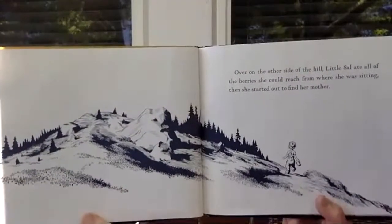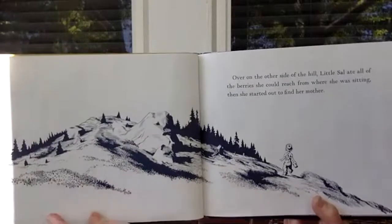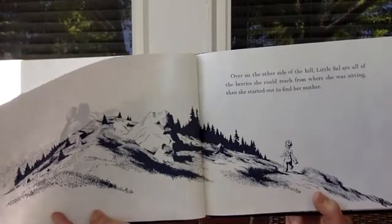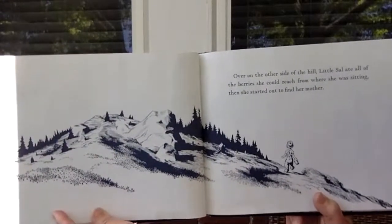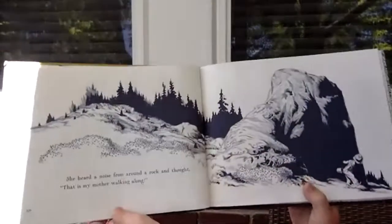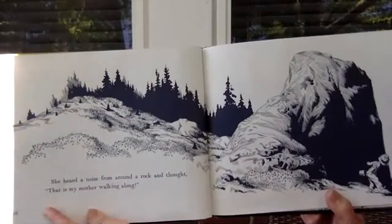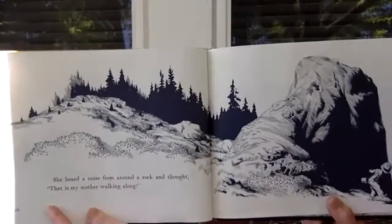Over on the other side of the hill, Little Sow ate all of the berries she could reach from where she was sitting. Then she started out to find her mother. She heard a noise from around a rock and thought, "That is my mother walking along."